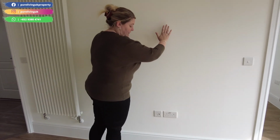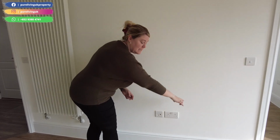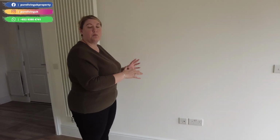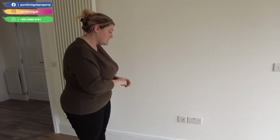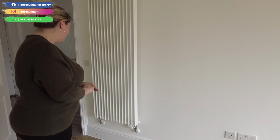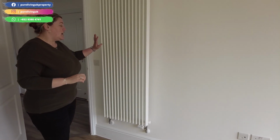So if you were putting a TV up here, you'd need to get a bracket that would sit either side of the centre zone. If you get a detector from a hardware store or something like that, it will pick up all of the cables and pipework. With our pipework, we do use plastic piping, but it does have a foil in it, so it will be detected with one of the detectors. And they're worth their weight in gold. You'd be surprised how many people go through cables and things.